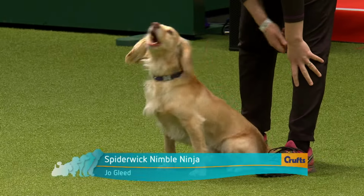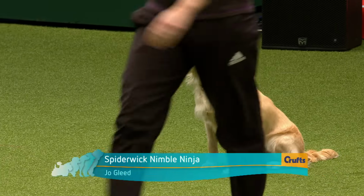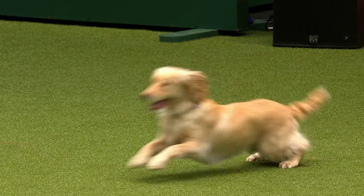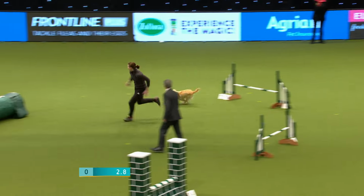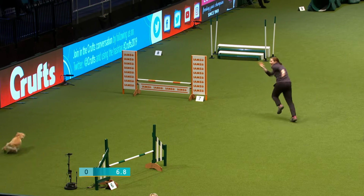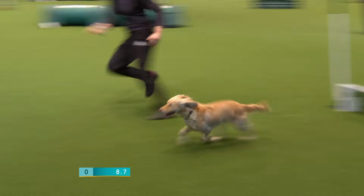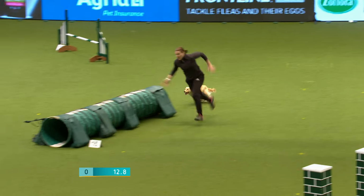Next on the line is Jo Gleed again. She's going to give it another go. This is with Edge, her Cocker Spaniel. Spiderwick, Nimble Ninja. Oh, just made it. That was close. Jo making use of her long legs. This is quick. Into the tunnel.